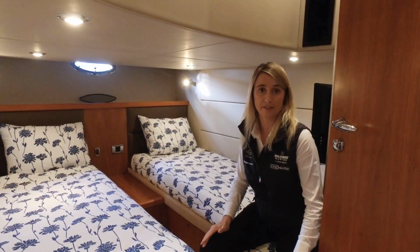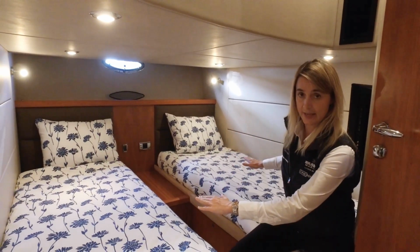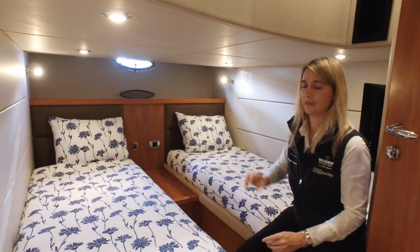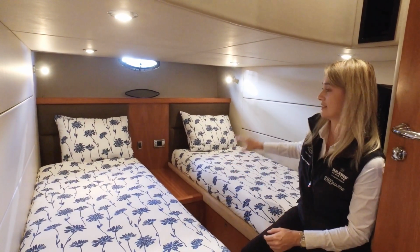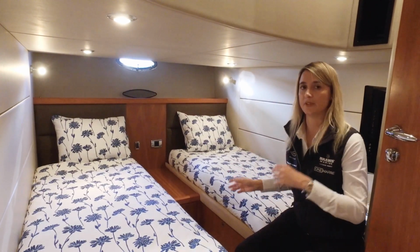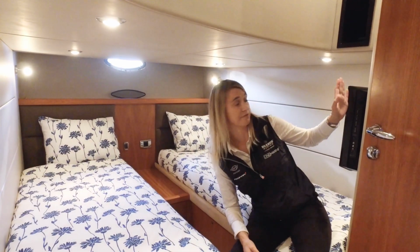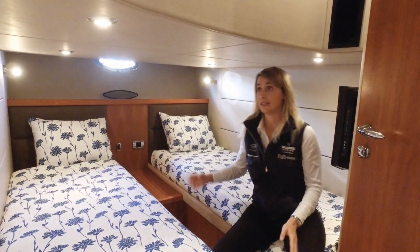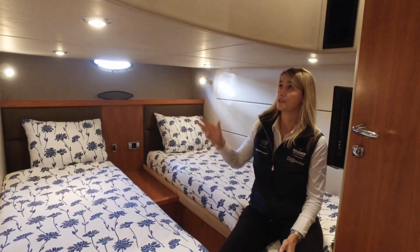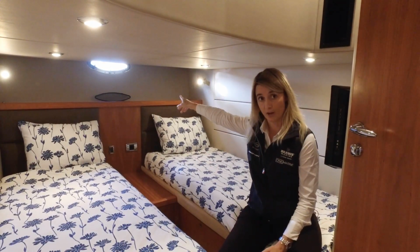We're now in the aft cabin, and this is a really nice space again. So you've got twin beds here, you've got really nice lining, very light linings on the walls, and then a slightly darker lining on the headboard, which actually ties in really nicely with the American walnut. You've also got a TV just on the wall in front of the beds here, and lights actually very plentiful.